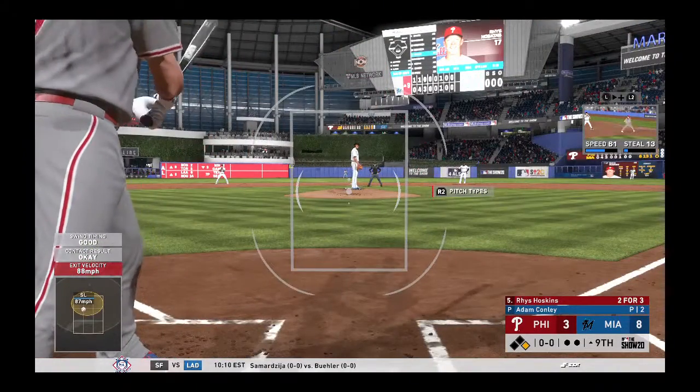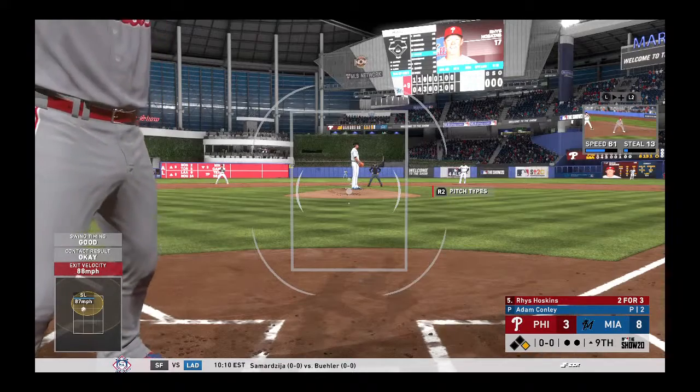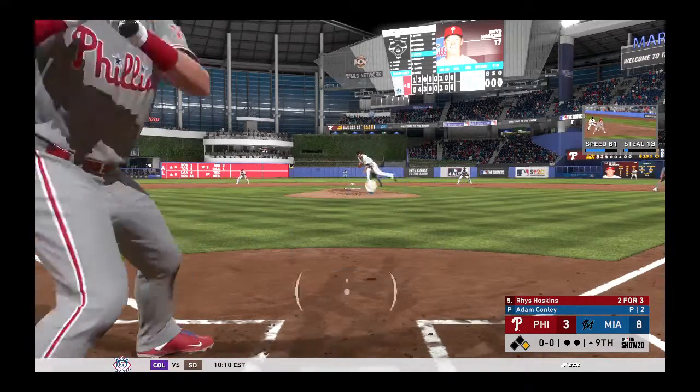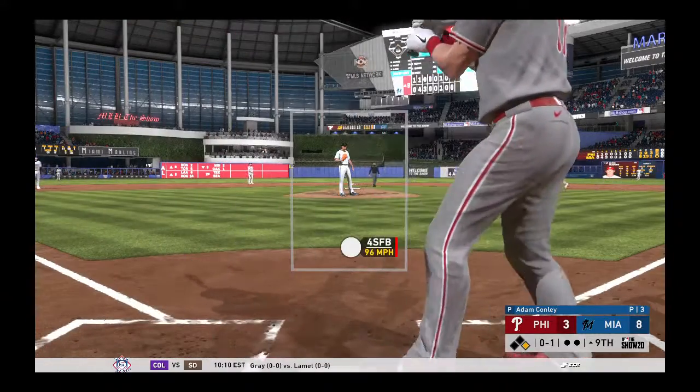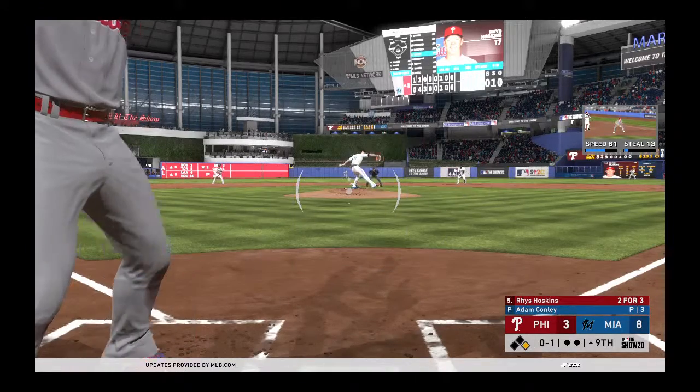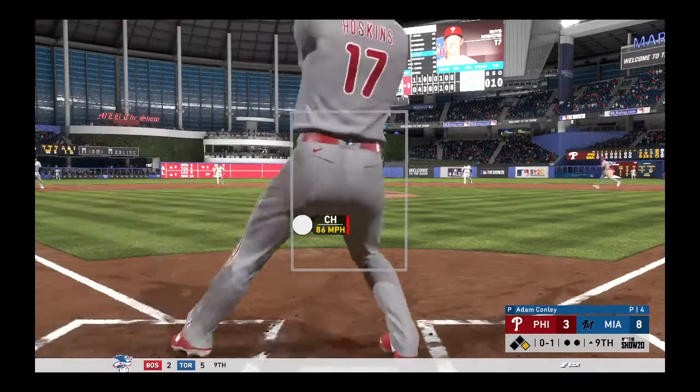The first baseman, number 17, Rhys Hoskins. So now to the plate, Rhys Hoskins. And a swing from him yields a foul pop out of play to the right. So far, 2 for 3 in this one. And it's quickly 0-2.